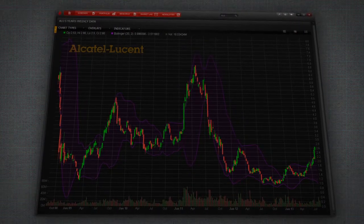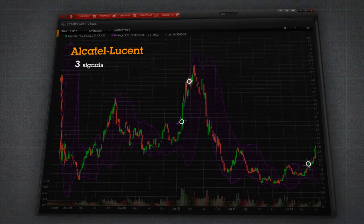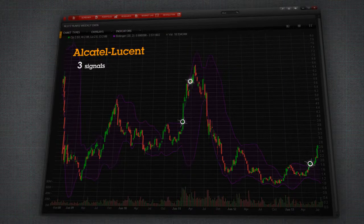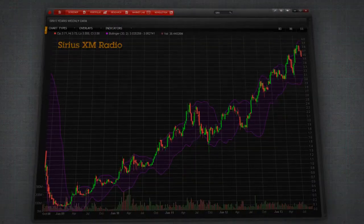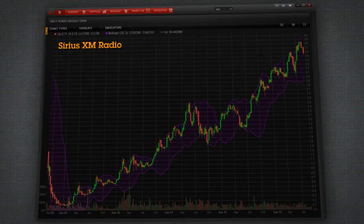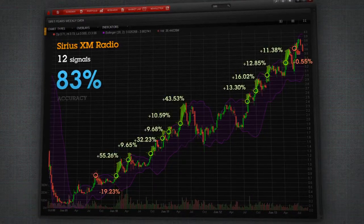Here's a chart on Alcatel. The stock only made the signal 3 times in the last 5 years, but every time it did, it was a huge winning trade. Sirius Satellite Radio made the signal 12 times. In this case, it was 83% accuracy.